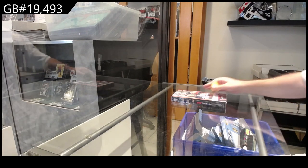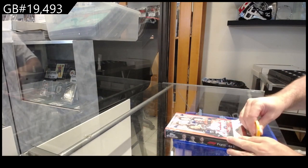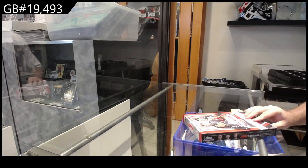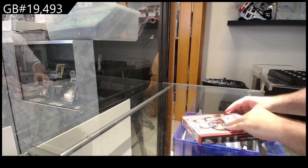Here we go, 19,493. Formula One Chrome. The very rare Chromer.